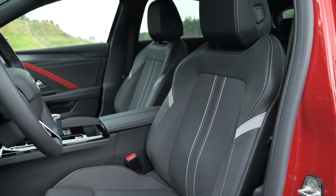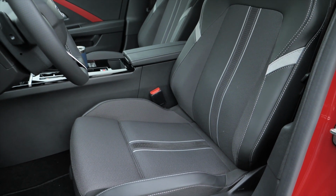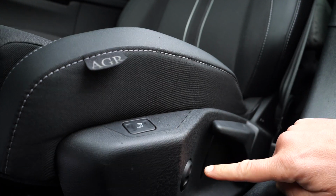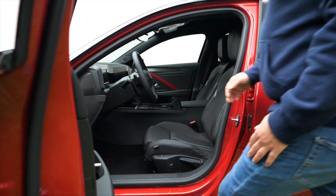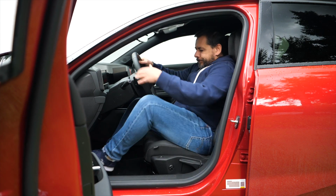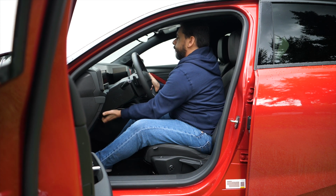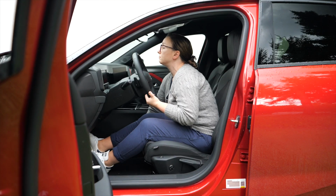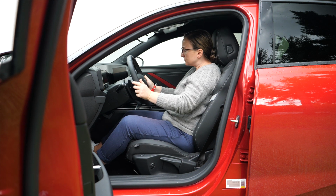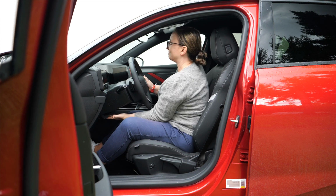The seats are comfortable. This test car gets lumbar support adjustment only on the driver's seat, but you can order the AGR certified seats for both driver and the front passenger. The driving position: I'm 175 centimeters tall, and even with the seat dropped all the way down, I still tend to brush my thighs against the steering wheel. I can raise the steering wheel, but then the top part feels a bit too high. My partner Anna is 160 centimeters tall, and she says she can't push the steering wheel far away enough. She can slide the seat backwards, but then she doesn't have a good feel of the pedals.